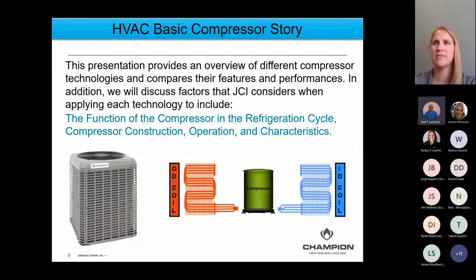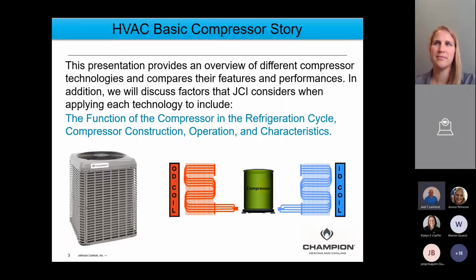In this presentation, again, we're going to talk about the different types of compressor technologies and compare their features and performances. In addition, we'll discuss some of the factors that JCI considers when we apply each technology. Now, please remember the function of the compressor in the refrigeration cycle is going to be the same regardless of whatever technology we use. We're going to talk a little bit about compressor construction, operation, and characteristics as well. It doesn't matter if it's a rotary, a scroll, or a recip. They're all going to serve the same function in the refrigeration cycle. We'll have a compressor, coils, expansion valves and so on. None of that changes with the compressor technology. So we're really going to be drilling into the compressor itself today.